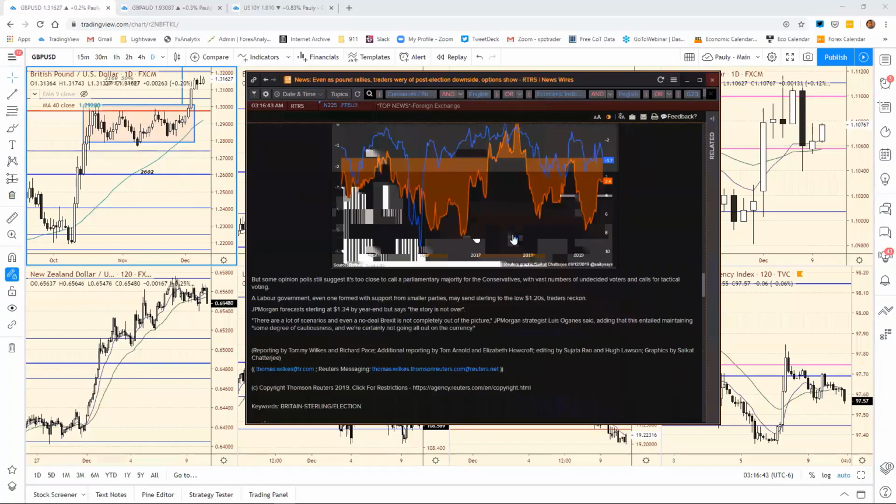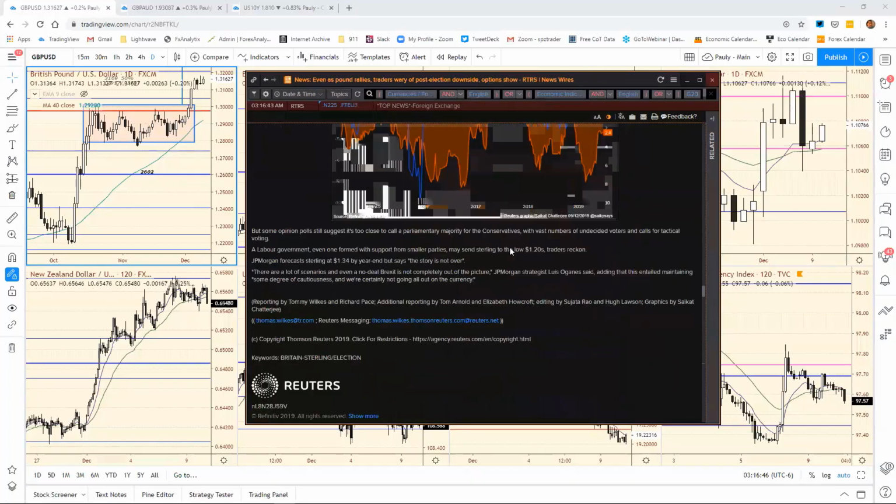But some opinion polls suggest it's too close to call a parliamentary majority for the Conservatives, with vast numbers of undecided voters and calls for tactical voting. A Labour government, even one formed with support from smaller parties, may send sterling to the low 120s, traders reckon.